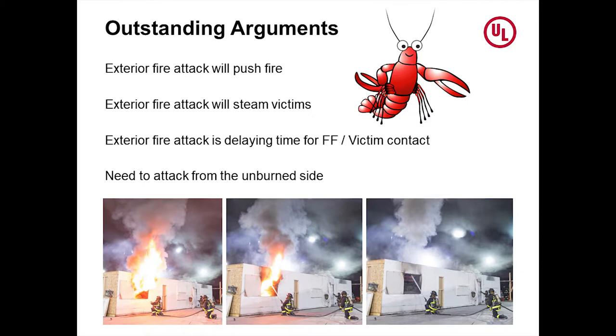So in the United States, there's a very heavy victim focus. Most of the firefighters say that they're there for the victim. They're not there for themselves. They place the victim above themselves, and that's something that we have to consider in our research with the mentality and how they carry out their tactics. And then again, need to attack from the unburned side.